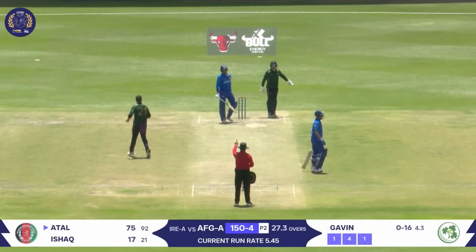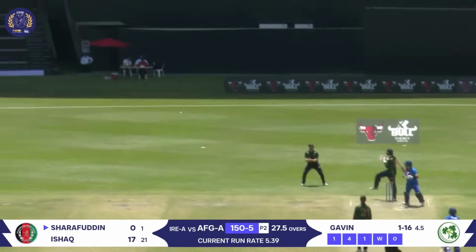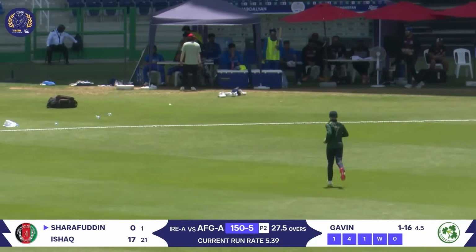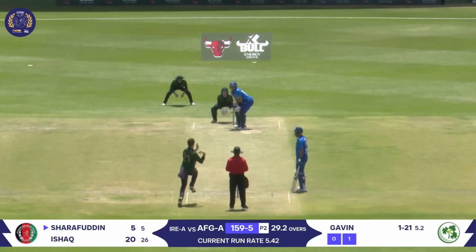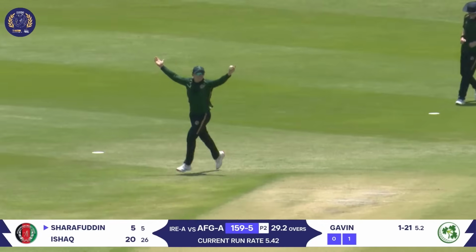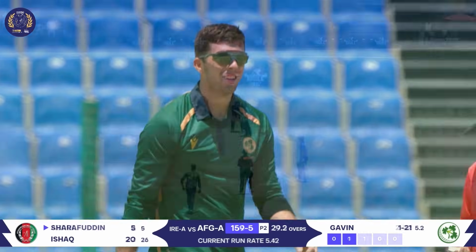That's it. He's got him. Built in innings here with Ishaq Rahimi. Aerial, and will be away, up and running with a boundary for 4. Economy under 6 in here. Aerial and taken. Another breakthrough. Unnecessary. Gavin Hovey among the wickets.